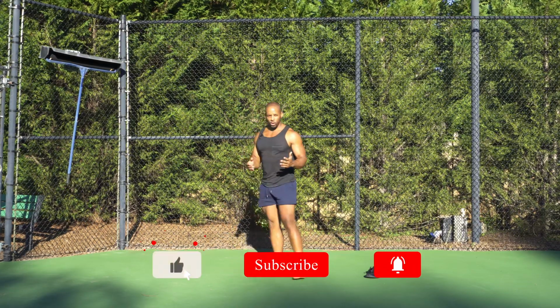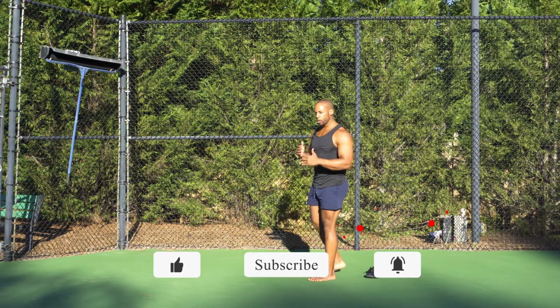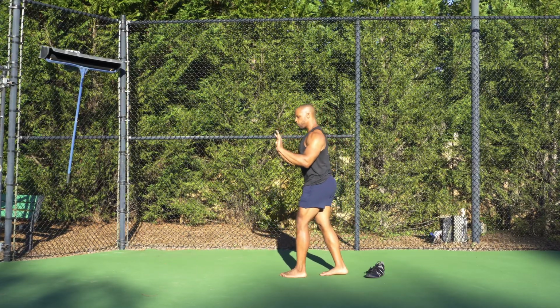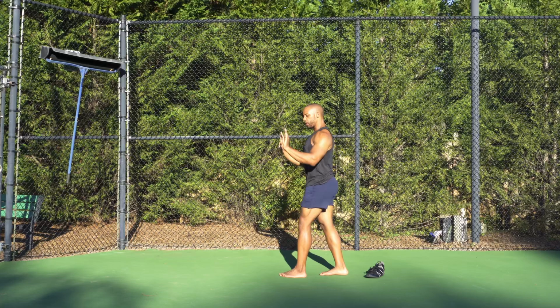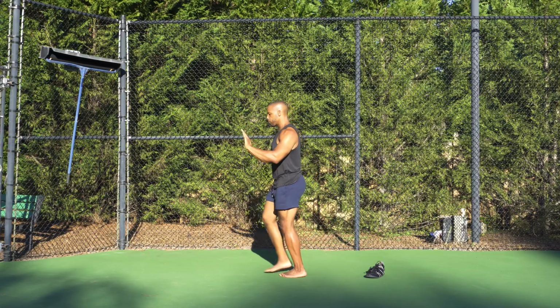Now, you could start off by just using a wall, but it doesn't help you develop that rhythm. So if you can, just put the hands out in front. Already you can see by me putting the hands up that my hips have already come into better alignment, and then we're pushing forward.